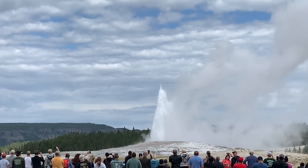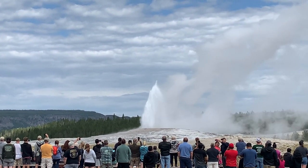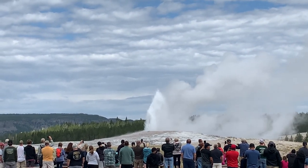Well, I'm going to walk. There's a big pathway around it, so we'll walk around there. Check that out. Alrighty, you seen it here, Old Faithful.